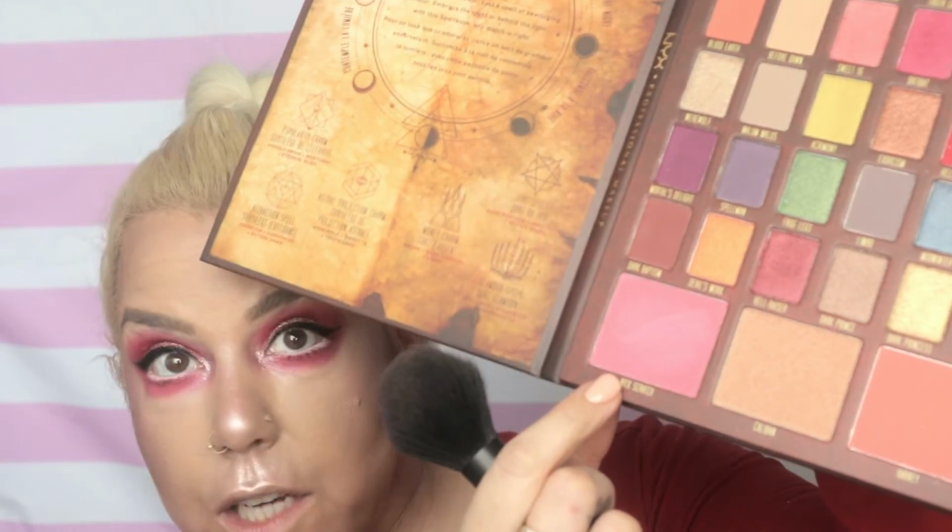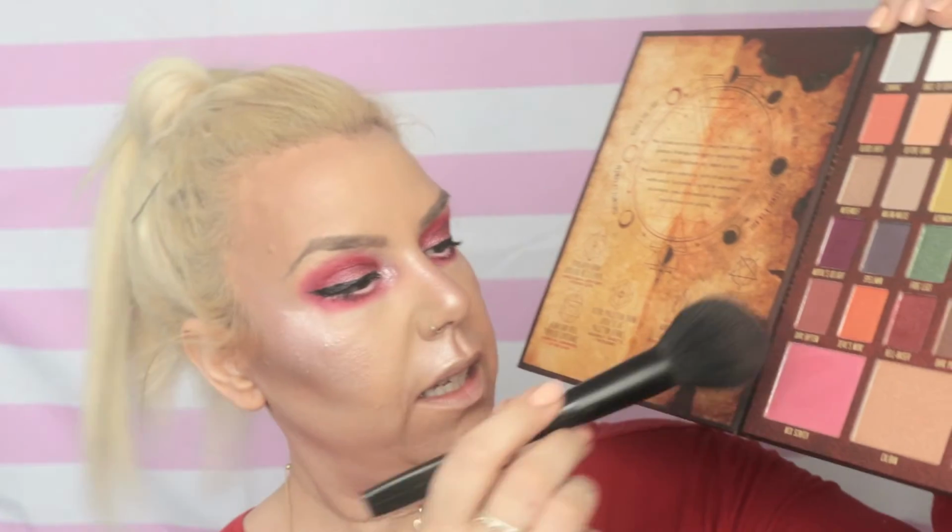I'm gonna grab NYX Scratch, which is the blush. And I'm grabbing it with the blush brush by NYX, number 21. It's so soft, and that's what you want. So I'm just gonna dab, dab, dab, and bring that out a little. Oh my God, it's just beautiful.